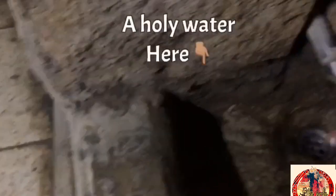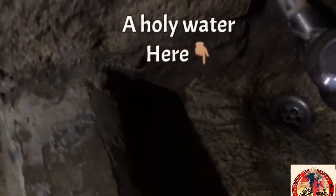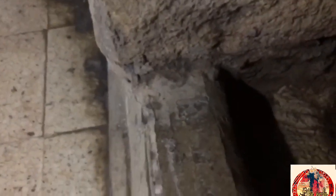There is holy water here, so if you have an empty bottle of water, that's much better. You can bring holy water with you.